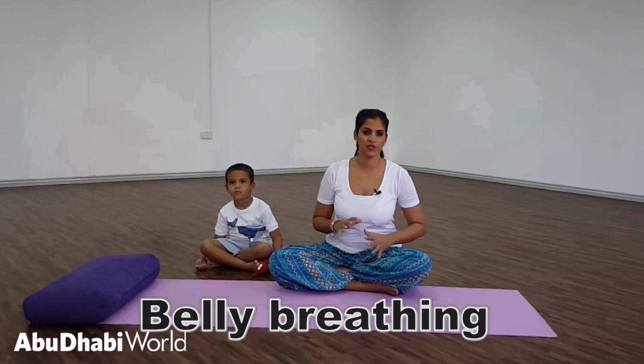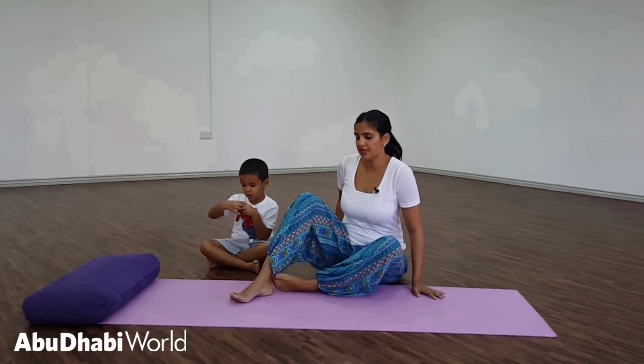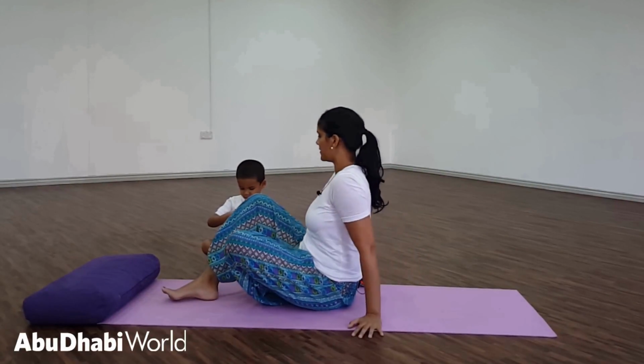The next is belly breathing. This one is extremely useful for soothing the central nervous system, for allowing a hyperactive child to simmer down, and for using the entire diaphragm to breathe, bringing more oxygen into the child's system. Now, it's important that the adult demonstrates it first so that the child can see how the abdomen gently lifts and releases. So the adult can come to lay on the back.